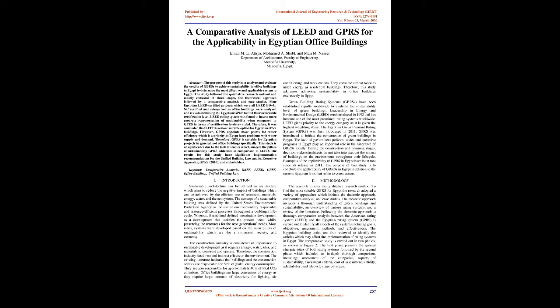LEED rating system was found to have a more accurate representation of sustainability when compared to GPRS in terms of certification levels awarded. Therefore, it was concluded that LEED is a more suitable option for Egyptian office buildings. However, GPRS appoints more points for water efficiency, which is a priority as Egypt faces problems with water supply and demand. Therefore, GPRS is suitable for Egyptian projects in general, not office buildings specifically.